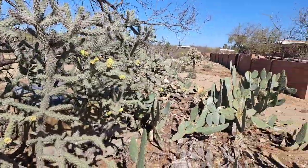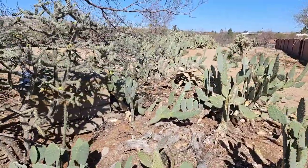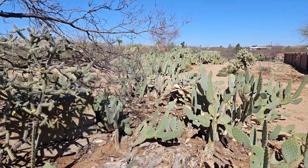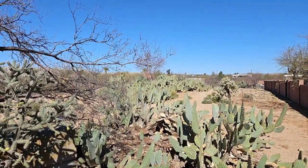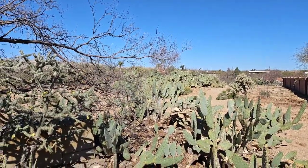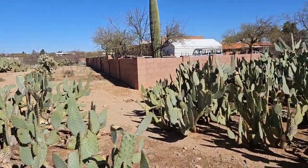Gorgeous. Here's some more cactus we've lost. Yeah, that's kind of sad. But, you know, look beyond that. See all the cow's tongue? It's everywhere. It's absolutely everywhere. So this is the house that's behind us and to the right.